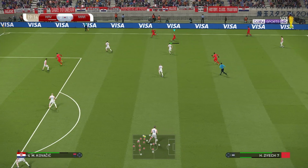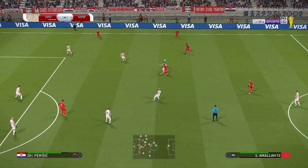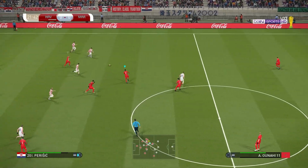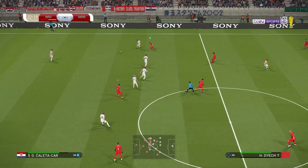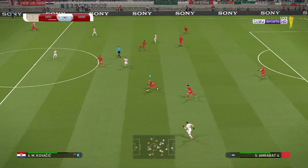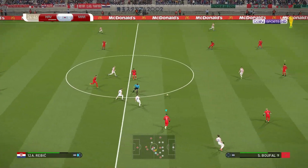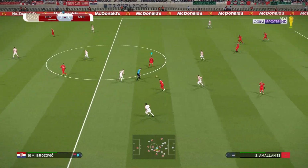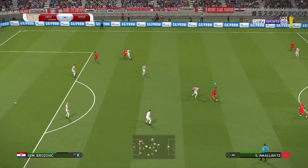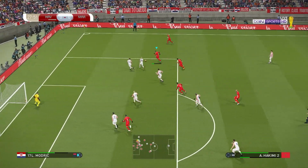Nice one, too. Perisic. Croatia do retain the ball, but are seemingly in no rush to break forward. He's made sure that that won't get through. Aimed long and direct. Modric. Gets it back. Defenders on the back foot. Out wide to the right. Who's he going to play in? Zayac.